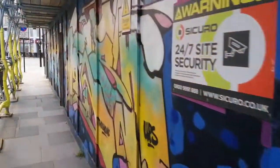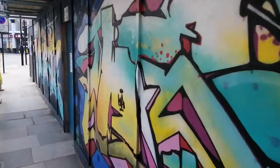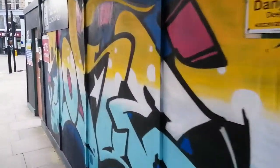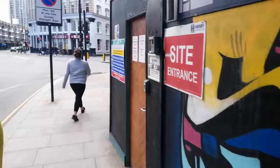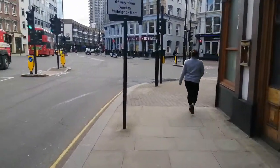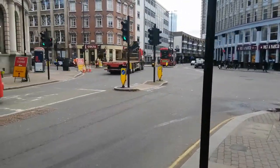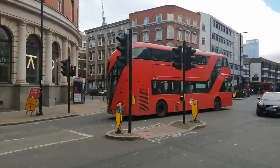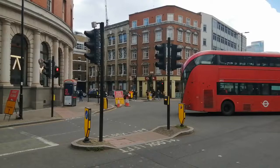Got so much fantastic stuff in London and a lot of phenomenal street art, as you can see just over here in Islington. And we have arrived at one of the famous streets of London, which of course is Old Street, just over there in the city of London.